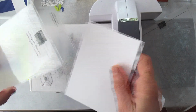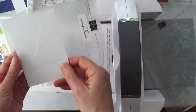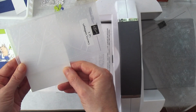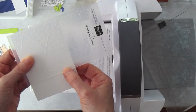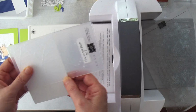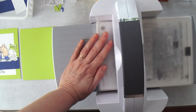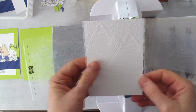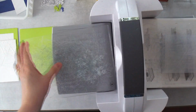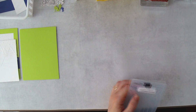And then for this, this is the 3 1/4 by 4 1/2 inch piece I cut earlier. And I'm just going to line this up like this. And I'm not going to worry about if this edge is going to crimp down here because that's going to be covered up with paper. So I'm just going to line that up like that. And then we'll run this through. And then we've got a nice little background for our Piggy to drive by on his scooter. Okay, I think I've done all the die cutting and embossing I was going to do.